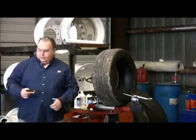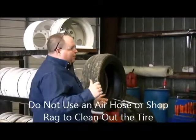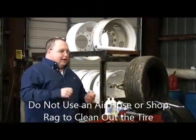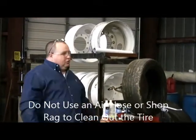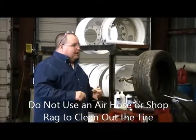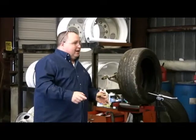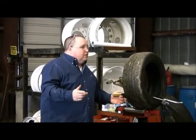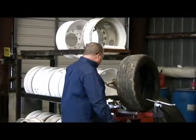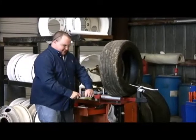Guys, a lot of shops, at this point, will take their air hose or a shop rag and wipe that out. If you do that with your air hose, I don't care what kind of system you've got, you're going to have water and oil in your airlines. I don't care who you are. If you take a shop rag, it comes to you pre-oiled already, so you're contaminating everything. You want to keep your contamination to a minimum.